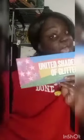Those shades are super bomb. And the formula up here is really, they're very creamy. They're not like a rough glitter. These are very creamy glitters. And I paid $12.99 for this palette. In all honesty, I feel like, yes, this palette was worth the $12.99. I didn't have any qualms about picking this up. But if you see this palette, please, ladies and gents, pick this palette up. Fire.